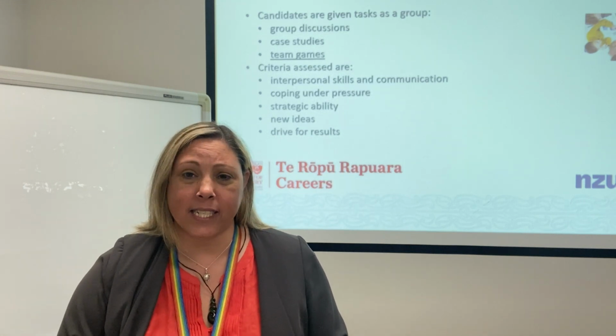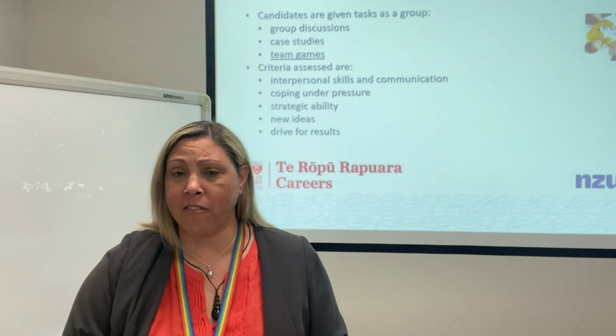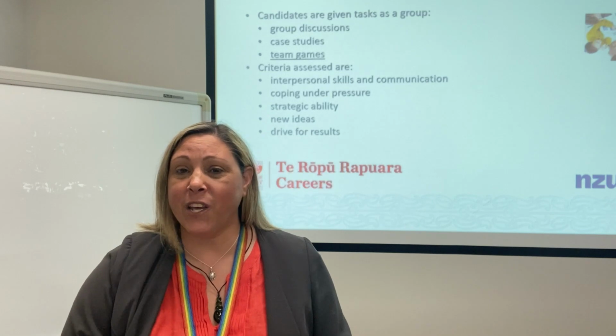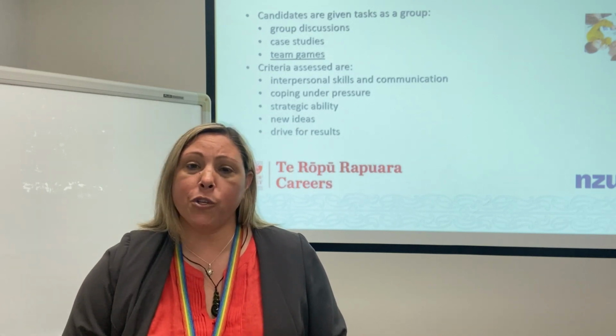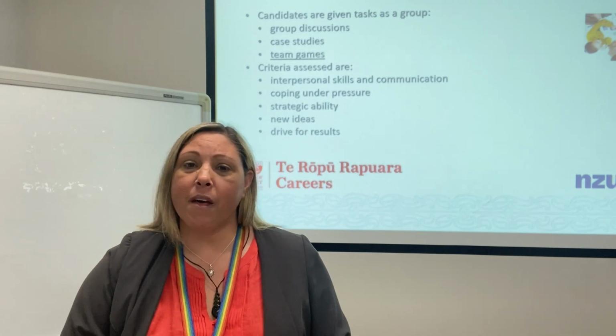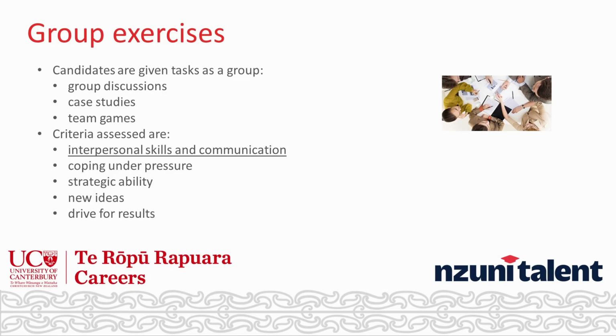There could be a twist, like half the team have the cards and are blindfolded, while the other half of the team gives instructions. They're looking at how you interact in a group. What do you bring to the group that will add value to the quality of the outcome? They're potentially looking at your interpersonal and communication skills, your ability to cope under pressure, your strategic thinking and planning ability, whether you can express new ideas, and how motivated you are to achieve the result.